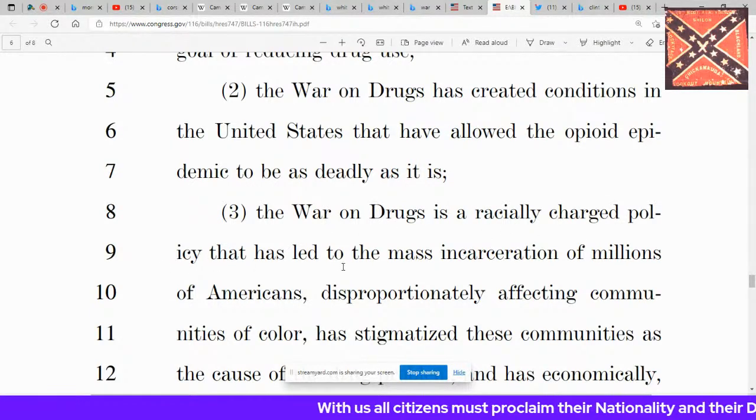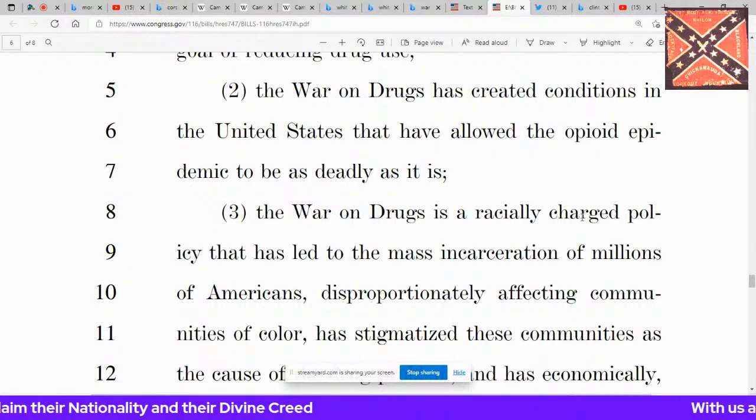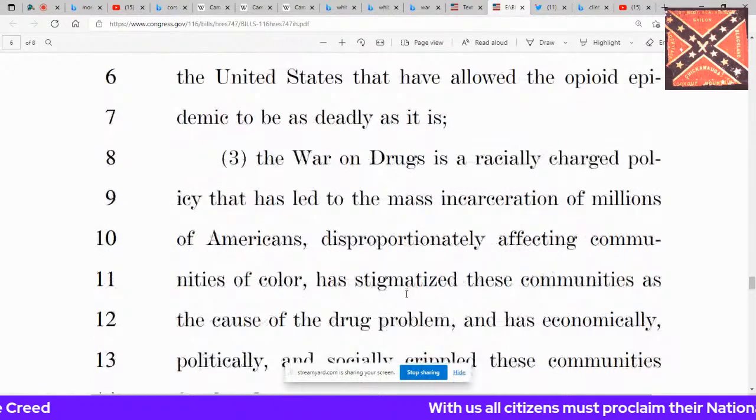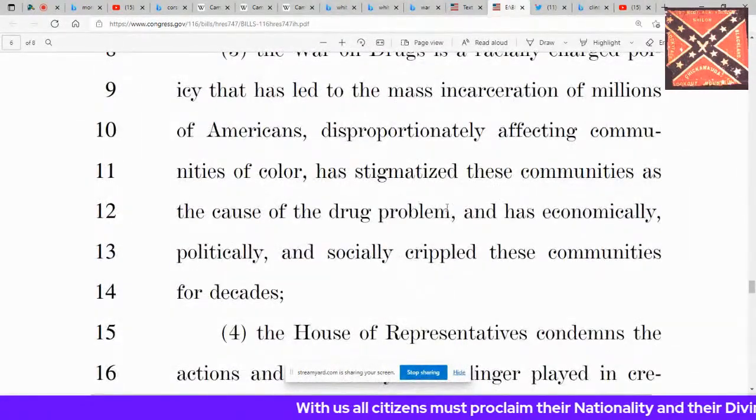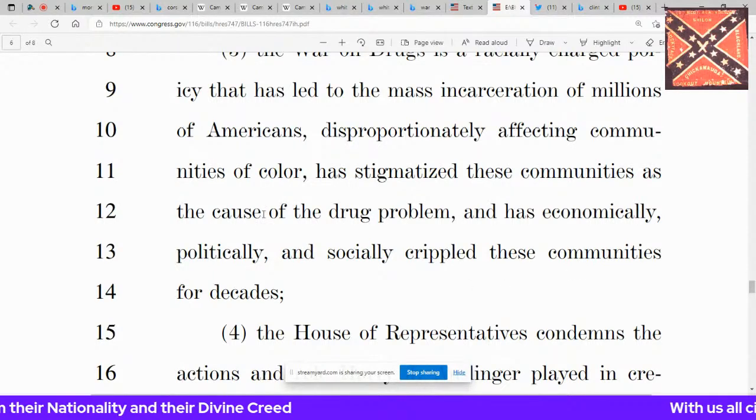The war on drugs is a racially charged policy. Let me say that again. The war on drugs is a racially charged policy that has led to mass incarceration of millions of Americans, disproportionately affecting communities of color, has blamed the communities as the cause of the drug problem, and has economically, politically, and socially crippled these communities for decades.